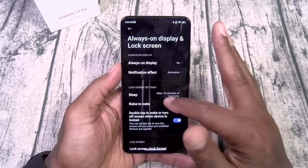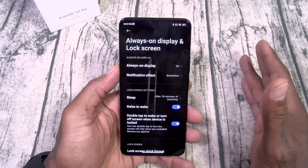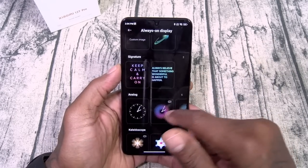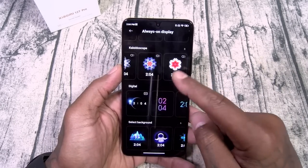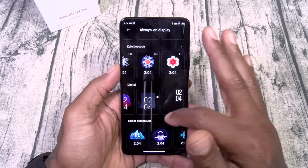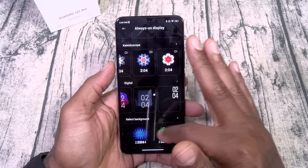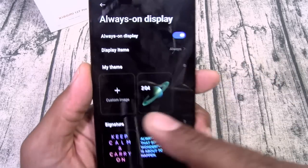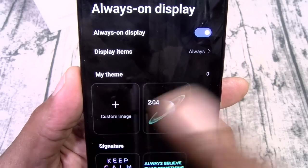Let's go to always on display. Now, this is one of my favorite things about Xiaomi phones also. Fully customizable, always on displays with a bunch of different themes to choose from. Okay, OnePlus, take notes. This is how you do it. Nobody wants just 3 or 4 always on displays to choose from. You got 100. And one of the best things is also you can add a custom image.